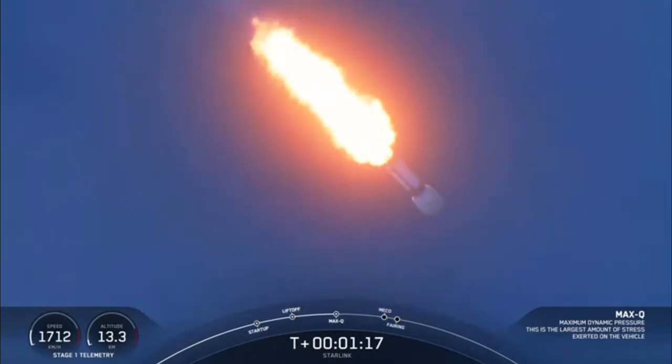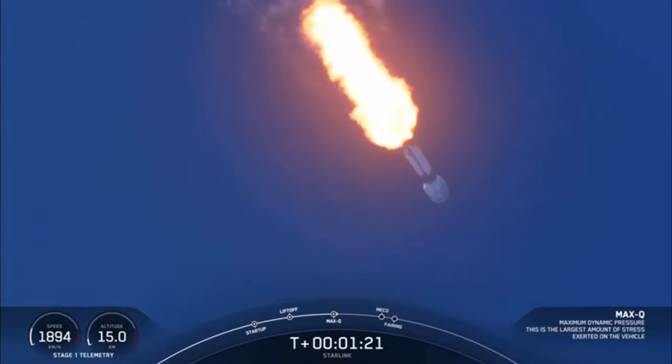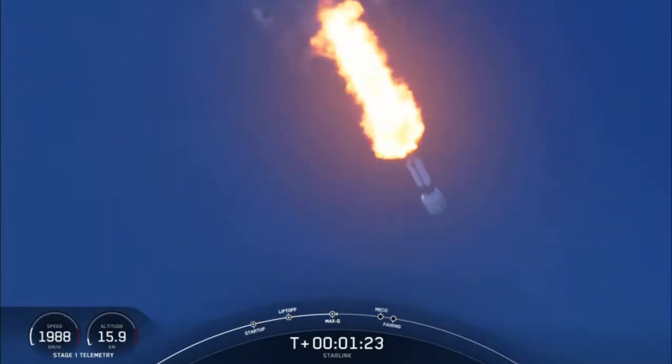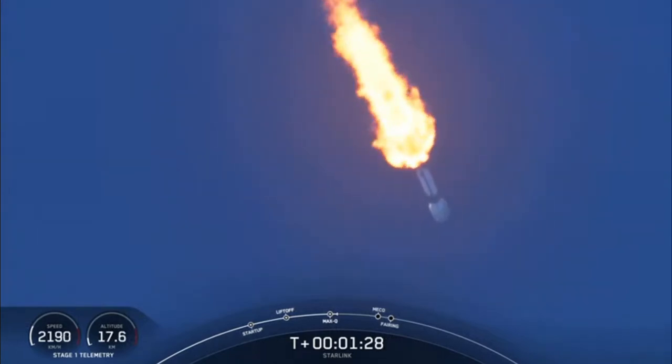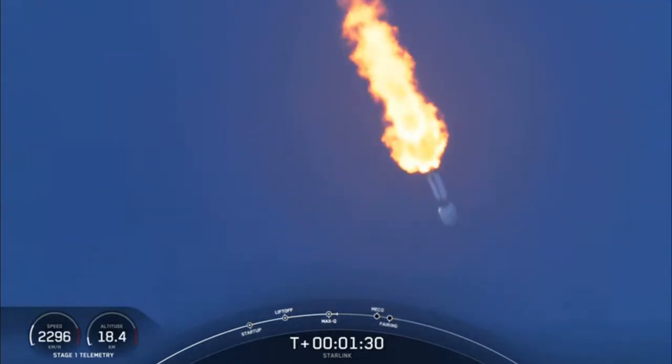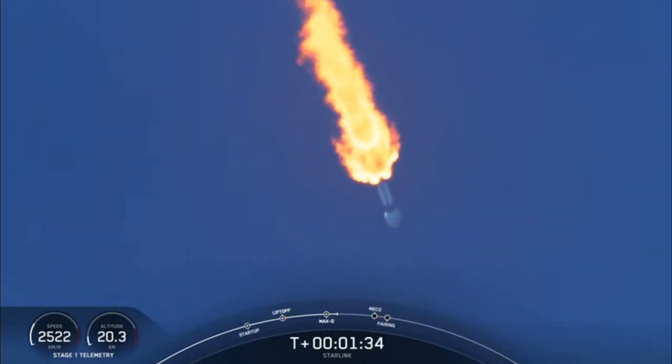Maximum aerodynamic pressure. So max Q being the point where the stresses are highest on the vehicle, we're speeding up, the atmosphere is getting less dense, and so there's a point of maximum pressure on the vehicle. So now that we're through that, it should be easier and easier for Falcon to get into orbit.